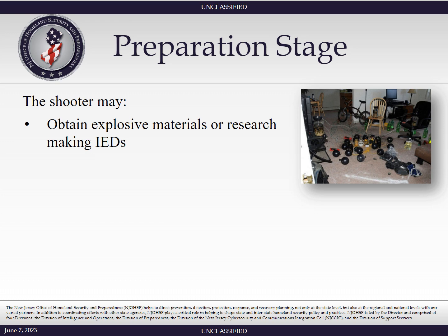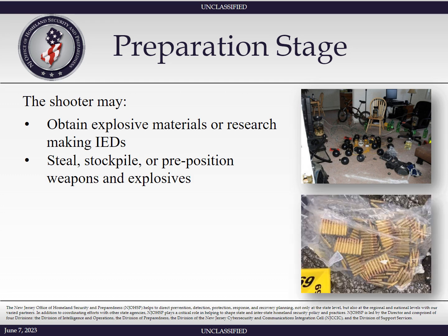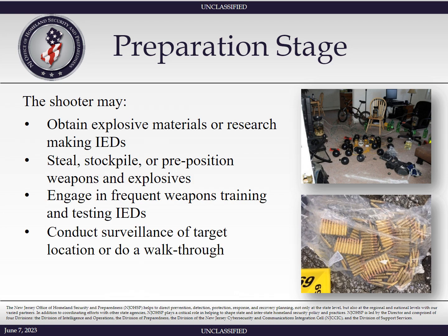The shooter may break into a house to steal weapons and ammunition, or stockpile and pre-position weapons and explosives for the assault. This ammunition was recovered from the vehicle of the San Bernardino shooters. FBI statistics show that most shooters have acquired their firearms legally. The shooter may engage in frequent weapons training and testing IEDs. They may conduct surveillance of the target location, or do a walkthrough to familiarize themselves with the setting.